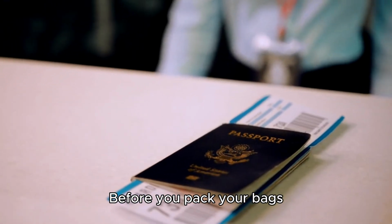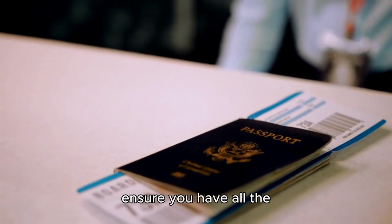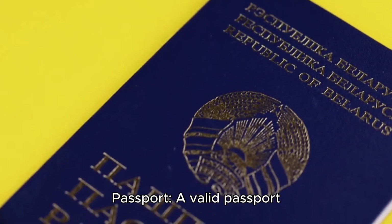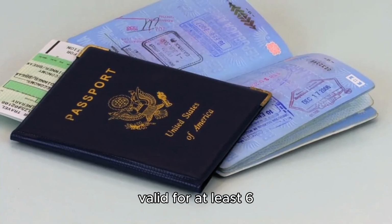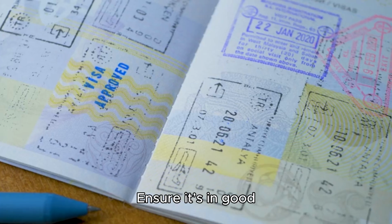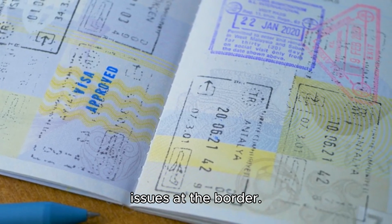1. Essential travel documents. Before you pack your bags and get ready to explore the Dominican Republic, ensure you have all the necessary documents for a hassle-free entry. Passport. A valid passport is required to enter the Dominican Republic. Your passport should be valid for at least 6 months beyond your planned date of return. Ensure it's in good condition, as damaged passports might cause issues at the border.